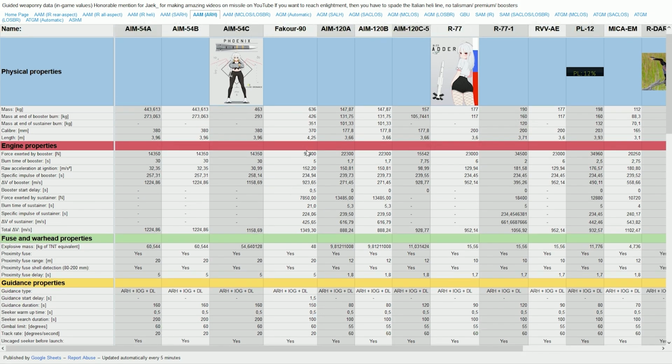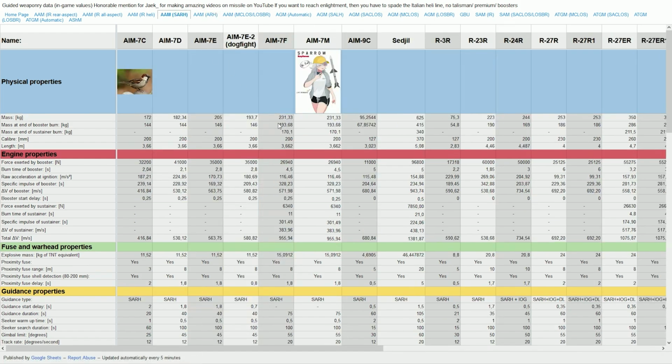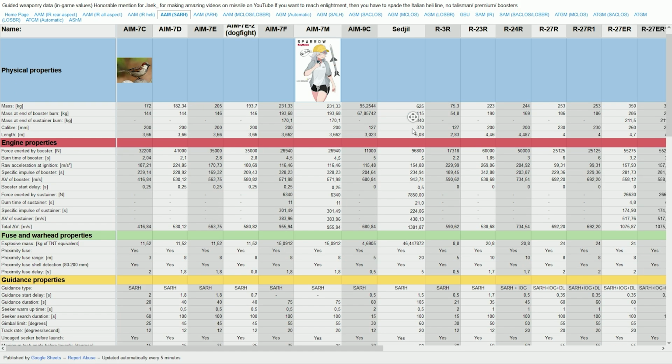This missile is very heavy. It has a lot of energy, but very low amount of Gs. So don't expect this missile to be a perfect missile, okay? But being so fast, it might actually be deadly because it's so fast that the target doesn't have a chance to actually react, because it's probably flying like Mach 5 or something, right? So it's pretty crazy.